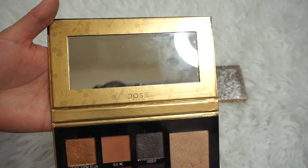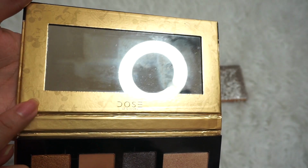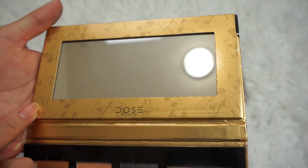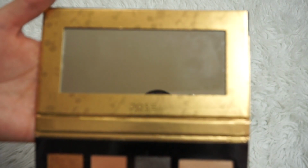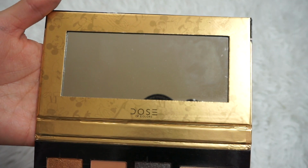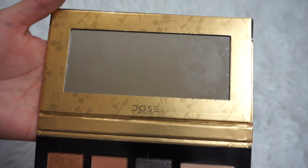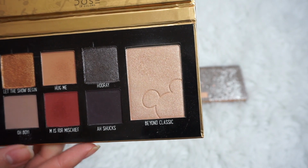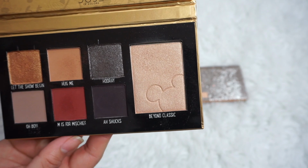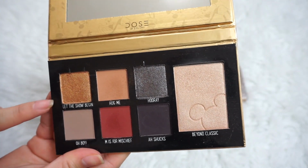So pretty. Can we just appreciate this palette? I want to take you guys in. If you see the border of this palette, it has little Mickeys. Come on, focus. Do you see it? It has little Mickeys all over the rim. So pretty. And then as you guys can see, the little detail there on the highlight has a Mickey Mouse as well. And then the shades in this eyeshadow palette are so cute.